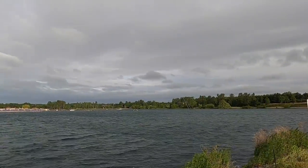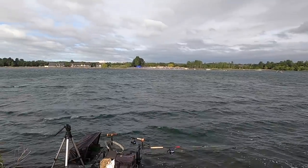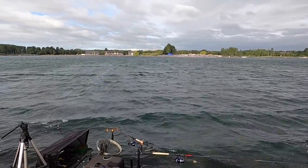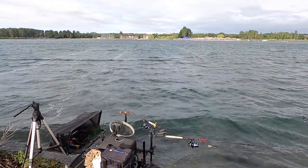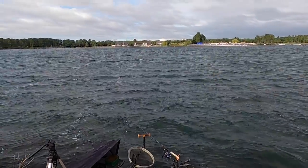I've got an assortment of pop-ups. Anyway, I'm going to point the camera over at the swim, and obviously the wind's going to blow, so I'll try and edit some of the blowing out. And hopefully we can get a few pulls today. So this is me today, set up. This is the venue.